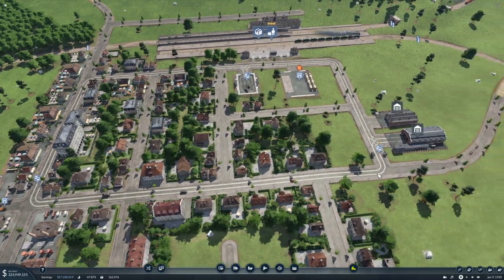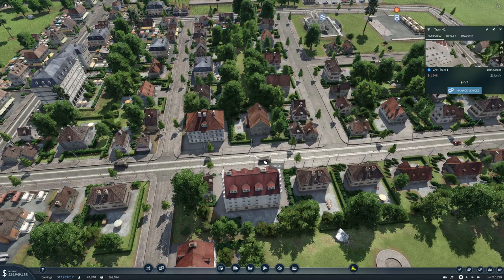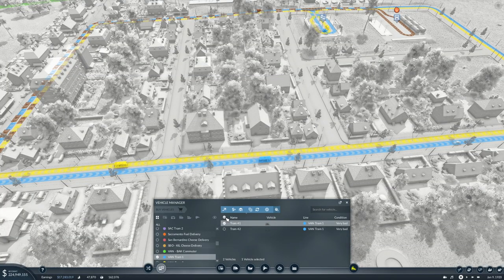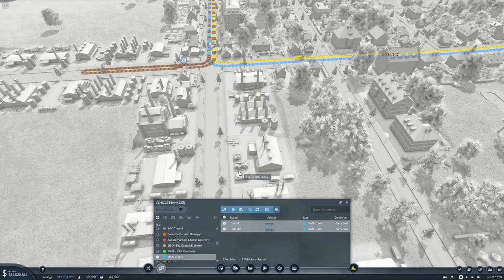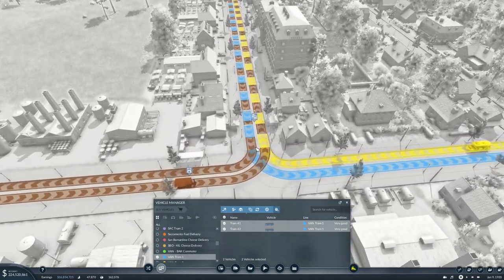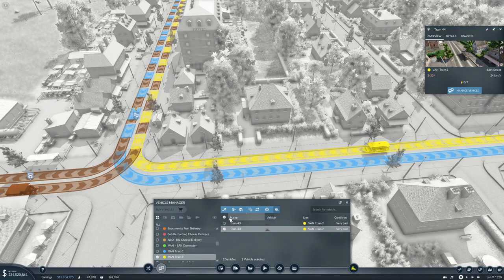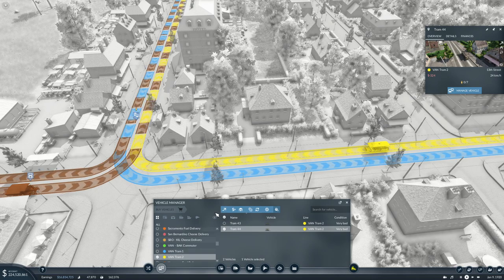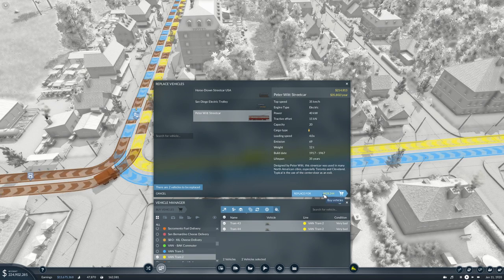Now, here... Did we electrify this? We did. Manage vehicle. So let's replace you. And let's let time pass a bit. Replace you.